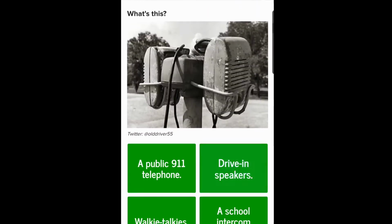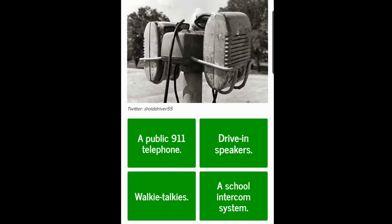What's this? Okay, so first item, a public 911 telephone. Okay. Drive-in speakers, if you even know what a drive-in is. Walkie-talkies, which I guess is interesting. And a school intercom system. It does kind of look like that, the old ones that used to be hung up on the walls. So these are drive-in speakers.